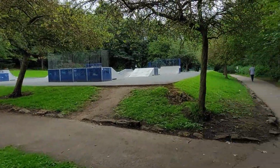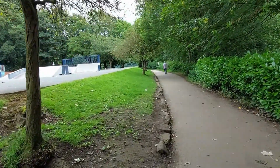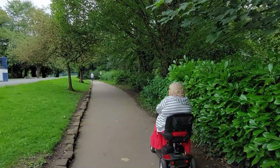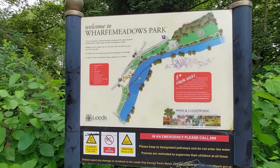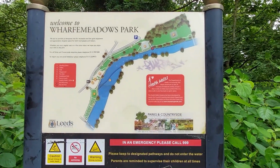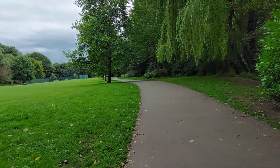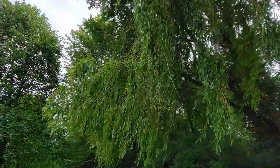Yeah. Skateboard area for the skateboard experts. Not many young ones about, by the look of it. There's another information board. Gives you details of the park. Very useful. There's some tennis courts in the distance, and the rugby pitch.